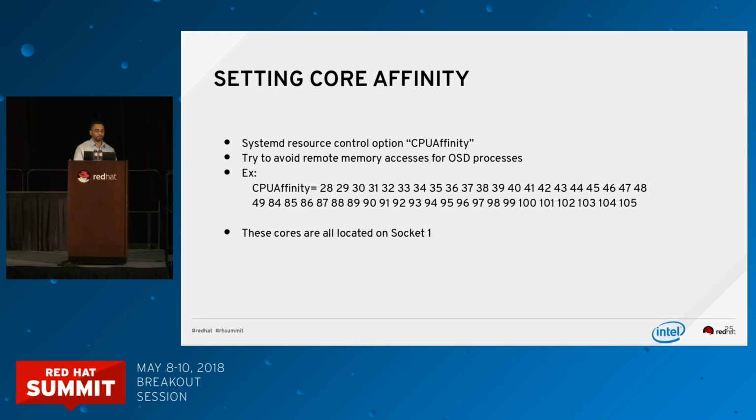And as we were doing these experiments, we tried looking at what we can do to help reduce those performance impacts from enforcing a quota. One of the things is to affinitize your CPU cores so that they're local to your Ceph OSD processes. Again, we use systemd to do this, and there's a control option called CPUAffinity, where you can specify the CPU cores that run a certain service, and in this case, it's the Ceph OSD service.